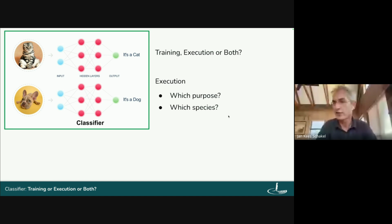So the classifier is also a question that is often confused. Do you want to create a classifier and then train and use the images to create a new one, which is called training, or are you a user? You want the classifier to be ready and to classify what's on the image for you out of the box.